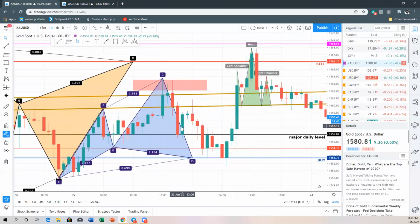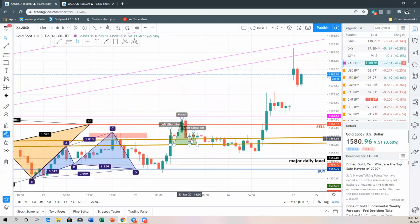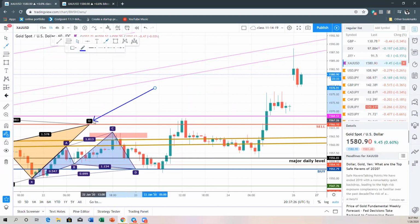So on this Cypher and this Bat, we were able to catch both of these, this buy and this sell down. Stop being crazy. What are you doing, TradingView? Erase that head and shoulders on there. My entry on this sell on this Bat, which was my bat pattern drawn way back here, entered right here for the sell.